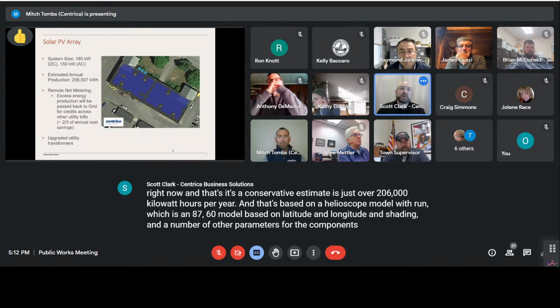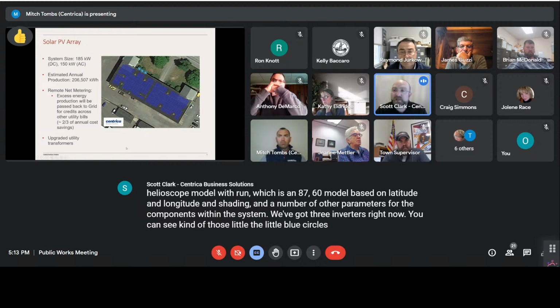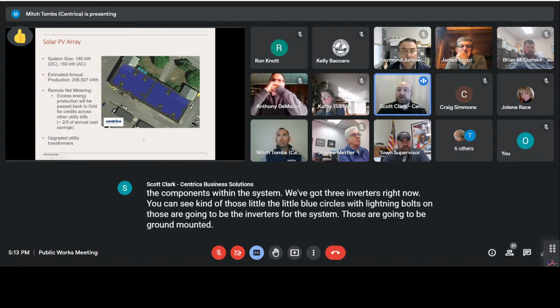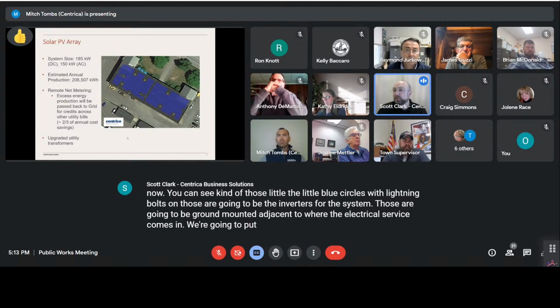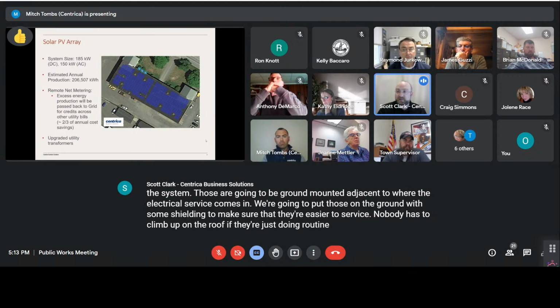We've got 3 inverters right now. You can see kind of the little blue circles with lightning bolts on those are going to be the inverters for the system. Those are going to be ground mounted adjacent to where the electrical service comes in. We're going to put those on the ground with some shielding to make sure that way they're easier to service. Nobody has to climb up on the roof if they're just doing routine maintenance or if they need a reset, things of that nature.